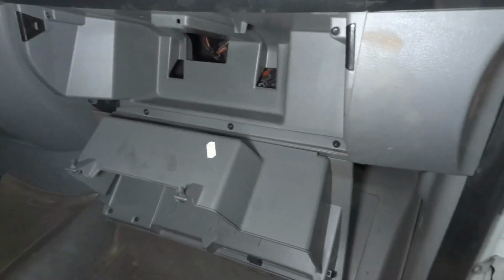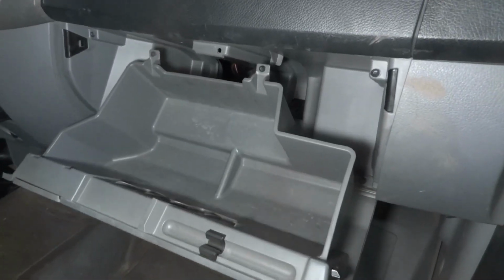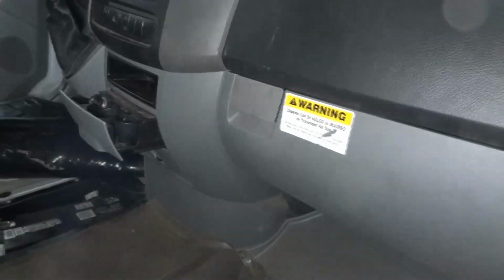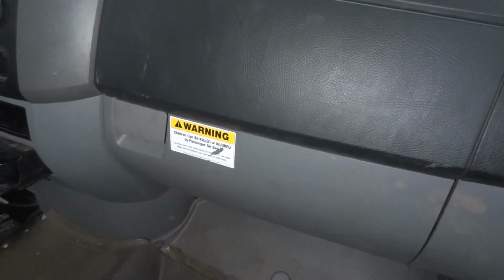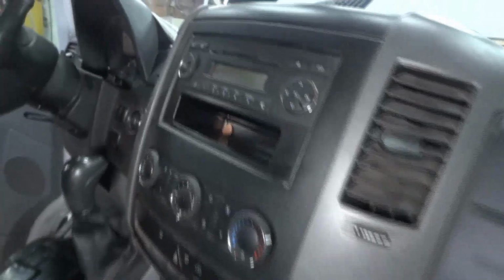All right, so everything is back together. Now we're just gonna push this in. Okay, so let's put this stuff back in here. All right, so that's good. This is fixed. Let's test our repair once again.